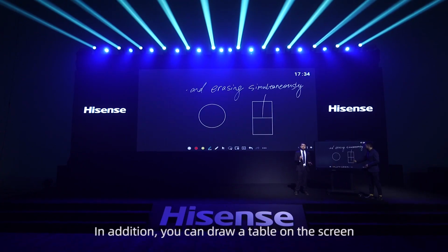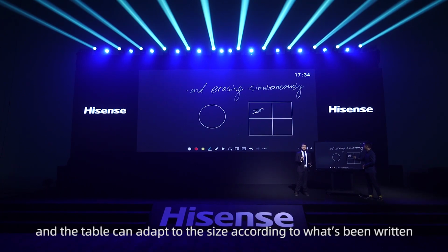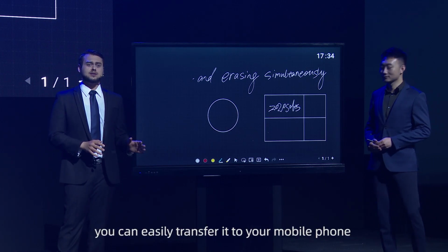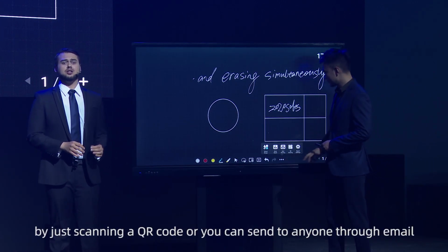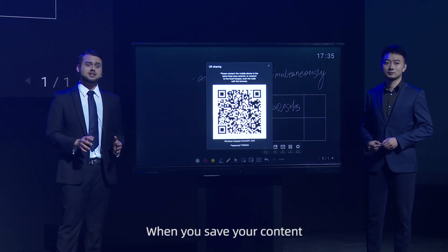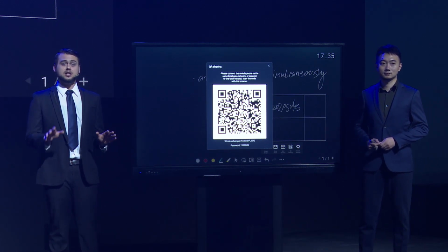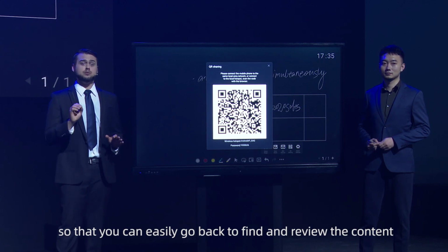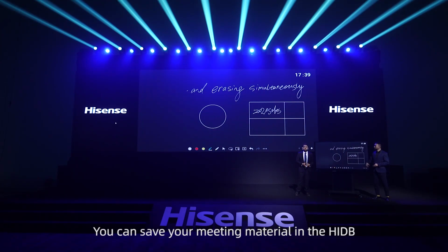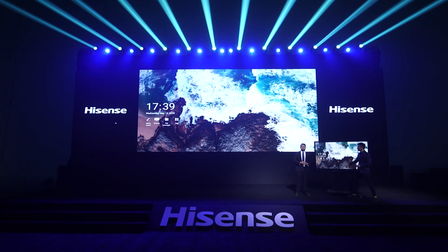In addition, you can draw a table on screen, and the table can adapt its size according to what's been written. After you finish with your content, you can easily transfer it to your mobile phone by just scanning a QR code, or you can send it to anyone through email. When you save your content, our system will sort your conferences automatically, chronologically, so that you can easily go back to find and review the content anytime you want. You can save your meeting material in the HIDB and easily get it when you need it.